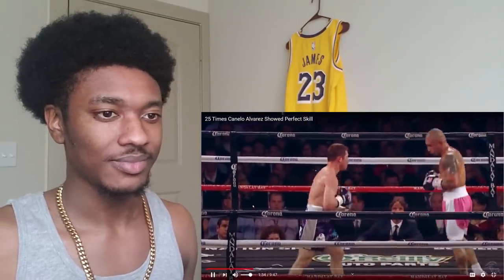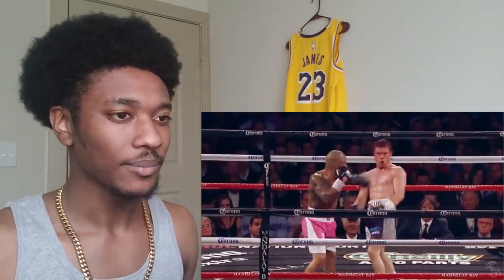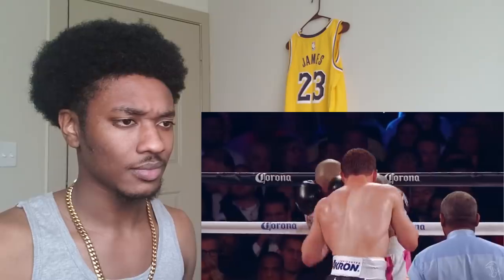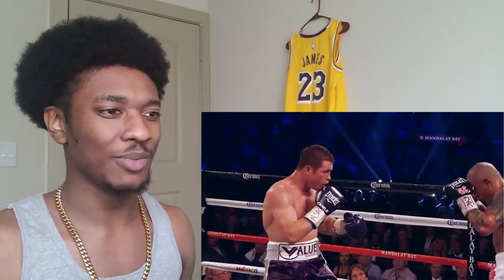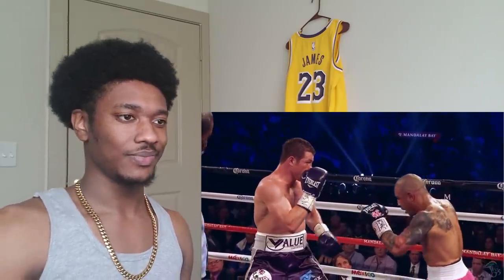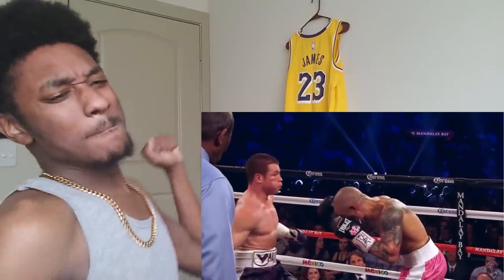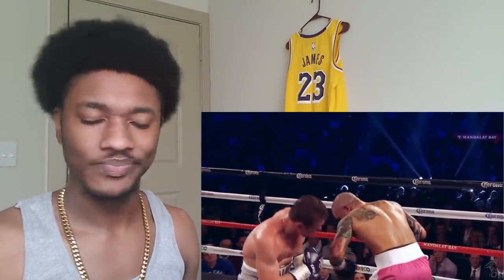Canelo showed maturity in his fight against Miguel Cotto, with fluid defensive and offensive moments. But it was this sequence in round 7 that impressed me the most. Canelo steps back to evade Cotto's right hand, then stands his ground to let go of a right uppercut. Then he shows defense by rolling under the left hook.